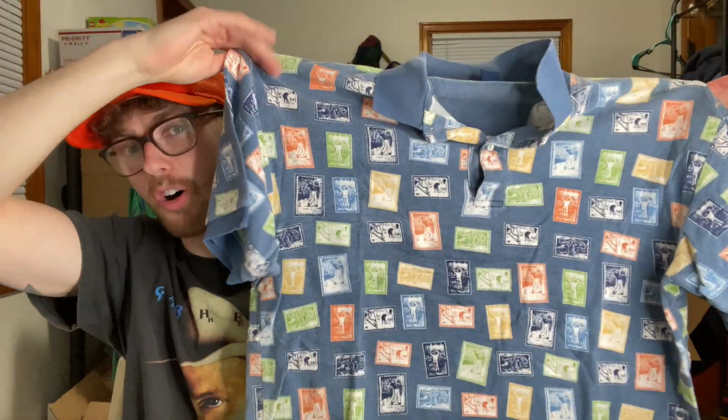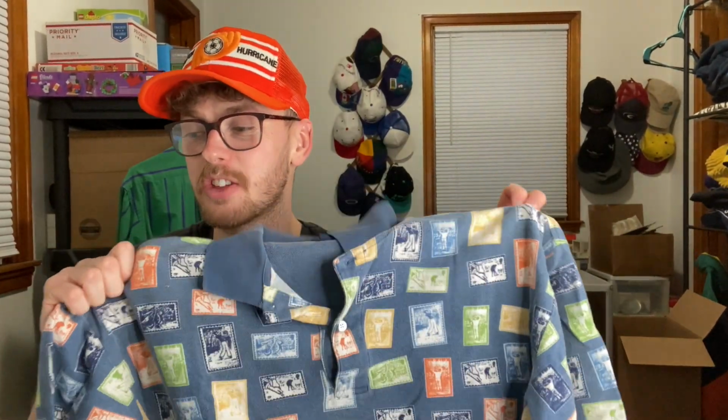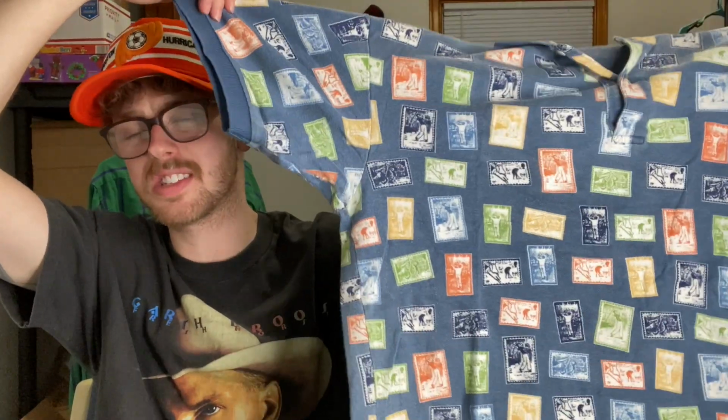For example, the first thing that I took down is a pretty cool Nautica golf polo. This is actually pretty cool, but I've had this listed for over a year and a half. July 19th, 2019 is when I listed this up, and I only had it listed right now for 14 bucks. And for 14 bucks, nobody wanted it. This is a listing that just got buried. But if you guys sell on Depop, you could definitely sell this.